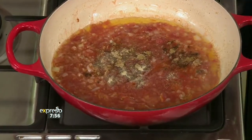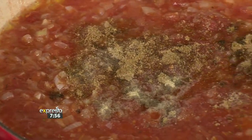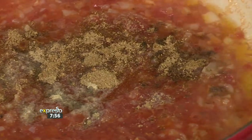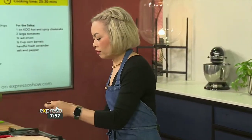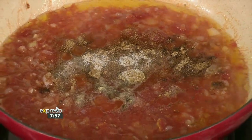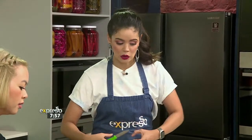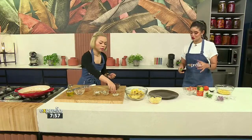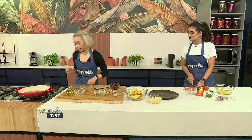So we're just adding our spices. We have some coriander, cumin. I actually like to add quite a bit of cumin to it. It adds character to the flavor. Otherwise, it's just bland. And I like a little bit of spice because if you pair it with your guacamole and add some sour cream, all those delicious toppings neutralize the spice. It's all about balancing the flavor.